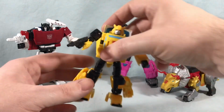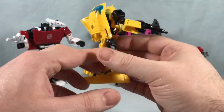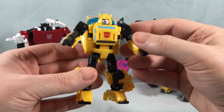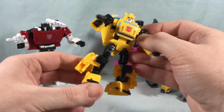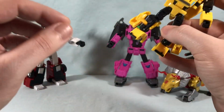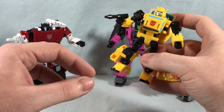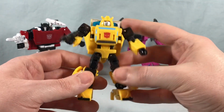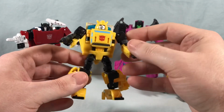We have Origins Bumblebee here, which is a figure I feel like the fandom has wanted for a long time. He also came really close to making the list, but just at the last minute, there were so many good figures this year, guys. I want to say that too. There were so many figures I wanted to put on this list. I could have easily done a top 20, but I wanted to keep it down to 10 just so the video didn't go on forever. And so this guy just missed the cut.